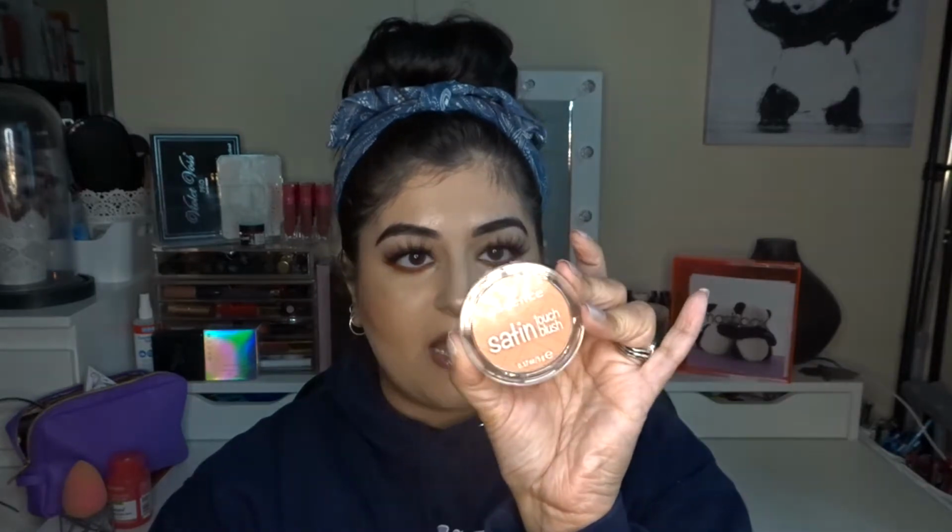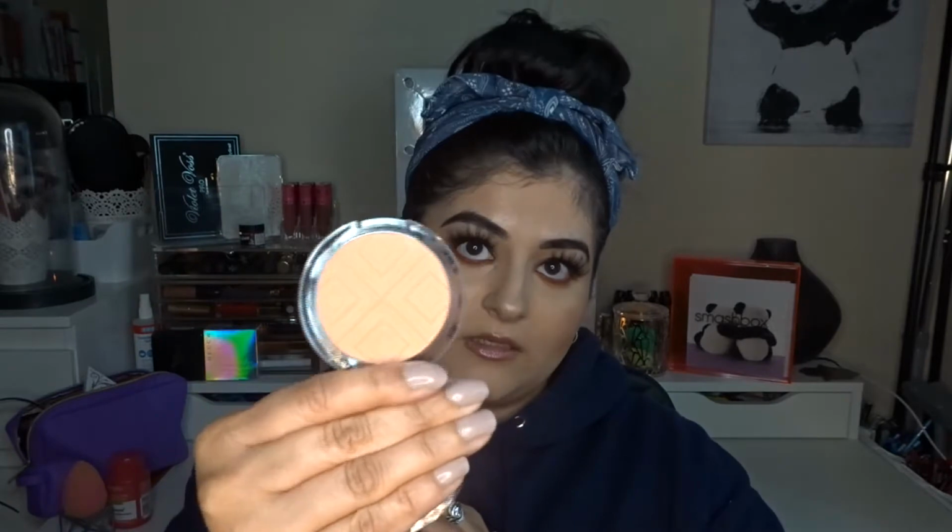And the final thing I bought was from Essence, and this is from Wilkinson in the UK, and it's a Satin Touch blush in the shade Satin Coral, and it looks like this. And it is just a matte, well, it's a satin matte blusher, and it was £1.